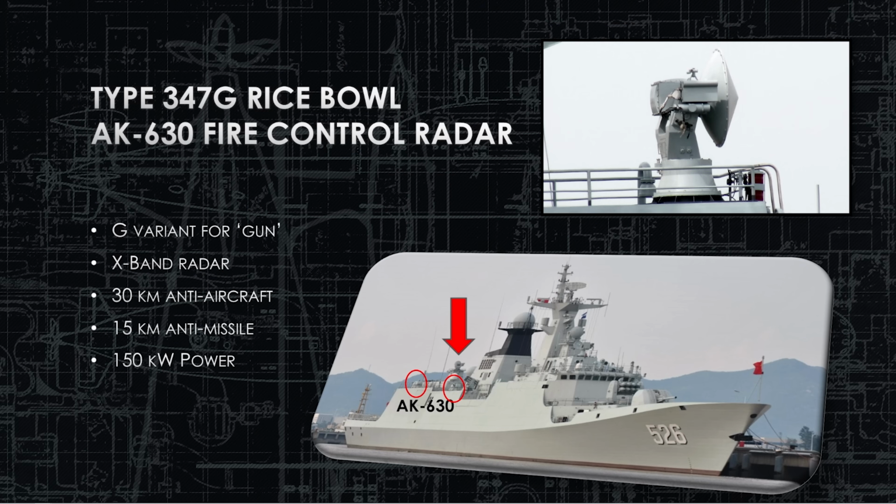Rice Bowl. Rice Bowl is right there on top of the helicopter hangar. This has changed over time, but these 2 ships specifically have this one. Rice Bowl often gets confused because there's different versions of the Type 347 radar. This is specifically the Type 347 Golf, or G radar, and that does point control for the AK-630 guns. Okay, so there's other radars out there that share the same name, but they do different jobs. This is the G variant.